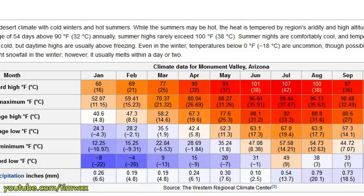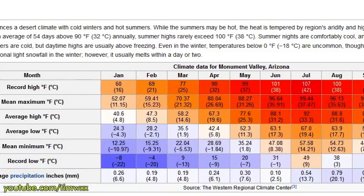But the main thing is that it is very cold there during the winter. You can see they've seen temperatures as cold as -8. There's averages all the way down to 12 at night, 15 degrees at night, so it is very cold there. And then I don't see a mean daily temperature, but that's probably around 30 or 40, so that's a very cold climate area.